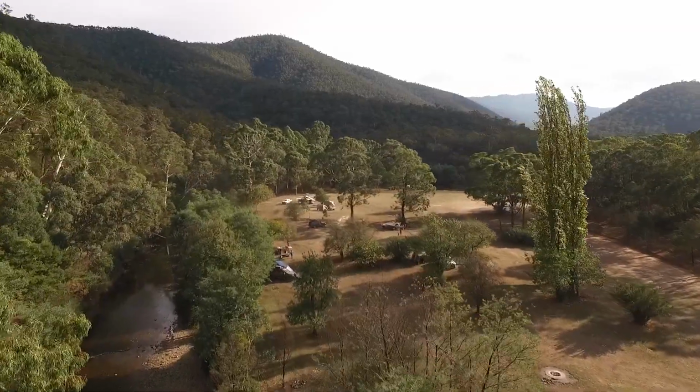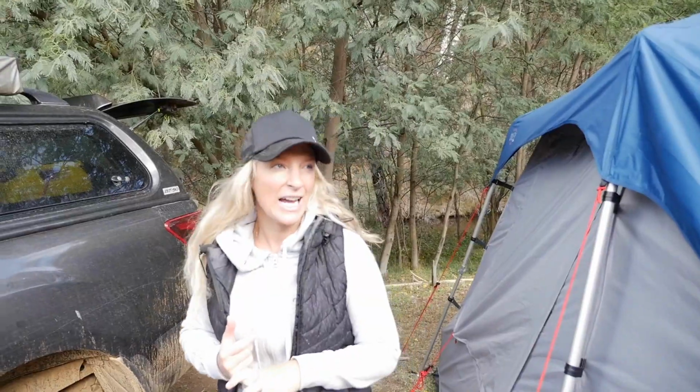We were going to do Billy Goat Track, but unfortunately we can't get there today due to the weather conditions. It's actually snowing on top of the mountain, so a little bit dangerous for us, but absolutely loving Talbotville.